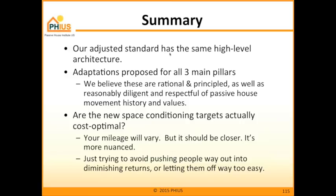So in summary, it's got the same high-level architecture as what we were practicing before, but we're proposing adaptations for all of the 3 main pillars, which we think are rational. As to whether the new space conditioning targets actually deliver cost optimality or competitiveness, not necessarily. This is national average cost data and so on, but we're trying to put an end to pushing people way out on the diminishing returns curve, or letting people off too easy in mild climates.